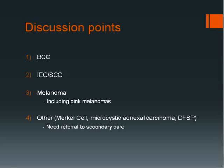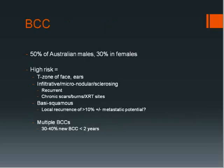So we'll talk about the 3 common ones that we'll see in day-to-day practice: BCCs, keratinocytic dysplasia, either IECs and SCCs, or melanomas. If you've got any of the other group coming across your desk, Merkel cells and appendageal cancers and other rare ones, soft tissue cancers, they should probably be referred on to the appropriate secondary care because they're a little bit tricky, and certainly management and guidelines for them change regularly based on new research.